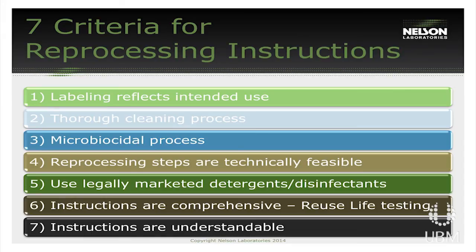So these are the 7 criteria for reprocessing instructions that come right out of the FDA reprocessing document, but they really reflect what we need to do to make sure that devices are appropriately cleaned in healthcare facilities. We need to make sure that the labeling of the device reflects the intended use. We need to make sure that there is a thorough cleaning process, a thorough microbiocidal process, and that the reprocessing steps are technically feasible, and we can do this by going through the healthcare facility to help that process. You need to use all disinfectants and detergents that are legally marketed and have FDA approval. We need to make sure instructions are comprehensive and understandable. So it's very important.